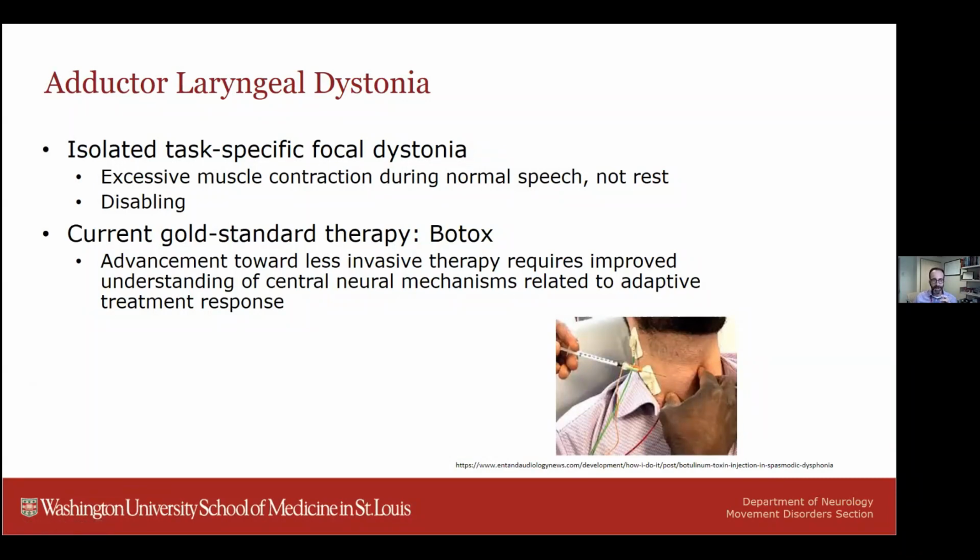So I think everyone here knows adductor laryngeal dystonia as an isolated task-specific focal dystonia. The critical aspect here is this is disabling to many individuals, and our current therapies, while good, aren't great. They're invasive. They require repeated visits to a physician and can produce side effects as well. The primary one being Botox that's demonstrated here. So the goal is to learn more about laryngeal dystonia, what causes it, with the ultimate goal of altering or improving therapies for those affected in the future.